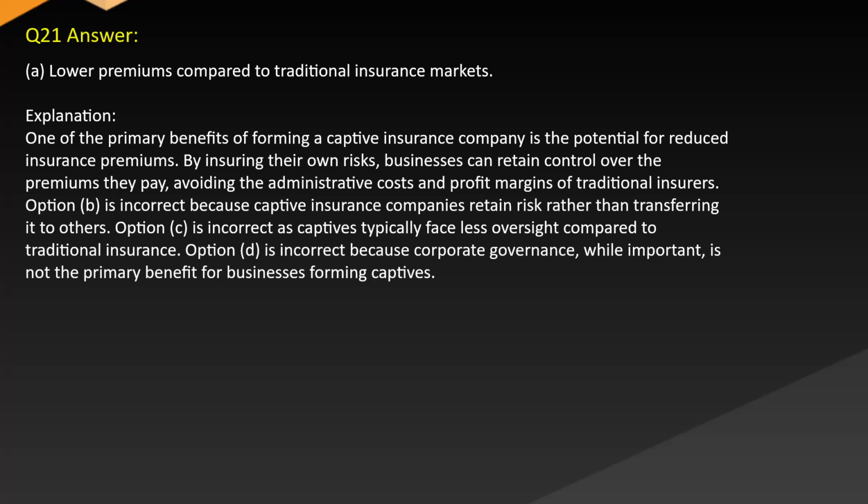Option C is incorrect as captives typically face less oversight compared to traditional insurance. Option D is incorrect because corporate governance, while important, is not the primary benefit for businesses forming captives.